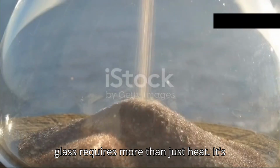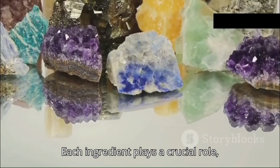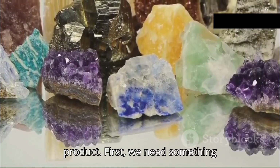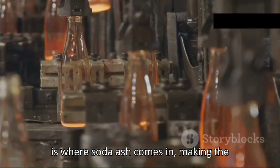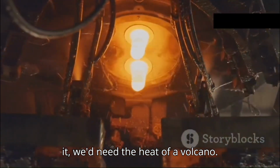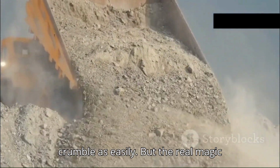Transforming sand into glass requires more than just heat. It's a carefully orchestrated chemical dance. Each ingredient plays a crucial role, altering the properties of the final product. First, we need something to lower the melting point of sand. This is where soda ash comes in, making the whole process more manageable. Without it, we'd need the heat of a volcano. Next, we add limestone. This acts as a stabilizer, ensuring the glass doesn't crumble as easily.